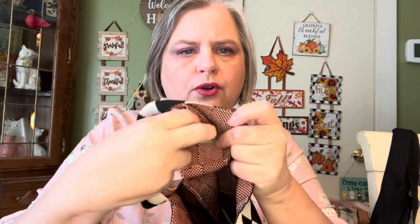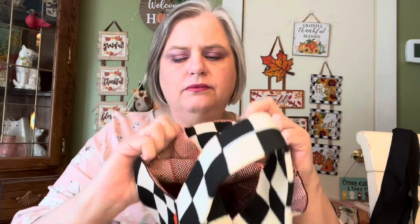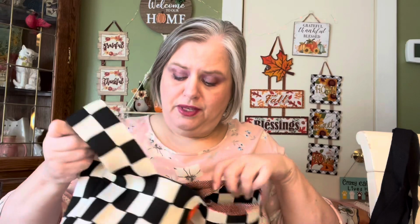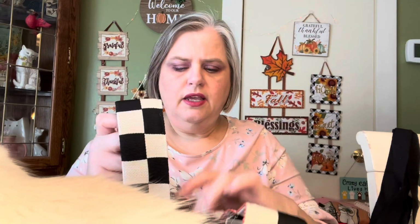It is so well crafted. Here are the handles sewn together there. And it's just adorable. You can throw so many things in here. It's a good size for lots of things. And they just pull the handle through to carry it as a purse. And it's so thick, you're not going to lose anything out of this.